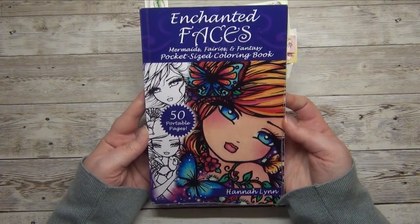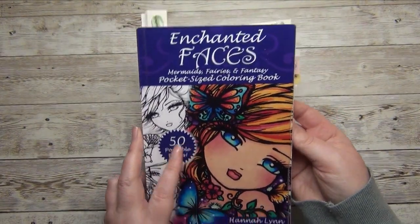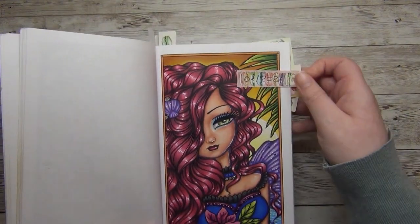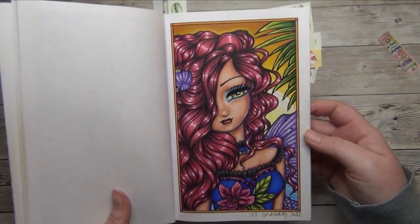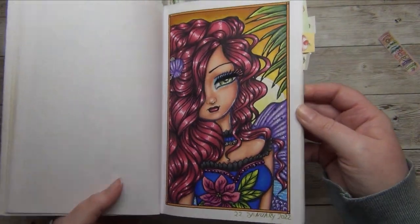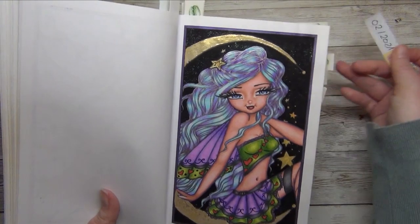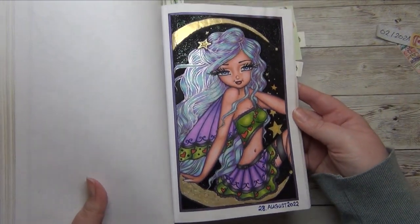This is also one of my focus books of 2022. So in this Enchanted Faces pocket-sized book by Hannah Lynn, I did quite a few images. Whoopsie. Just marked the pages so that I can find them a little bit more quickly. So this is one of the pages that I did. These are old tabs.